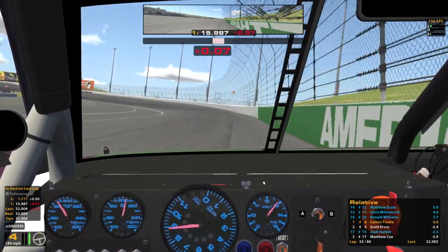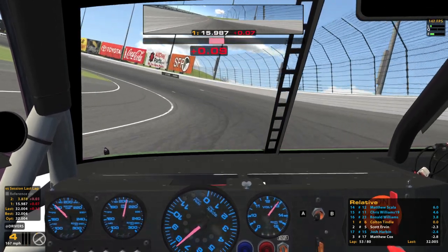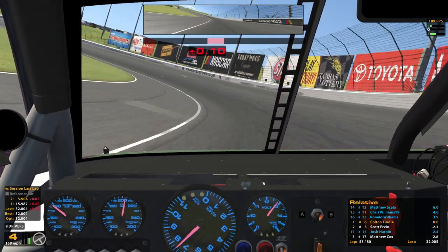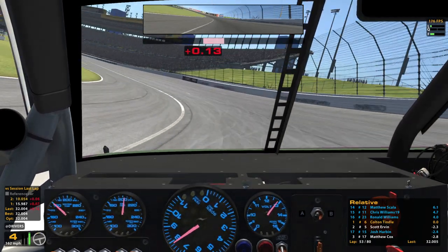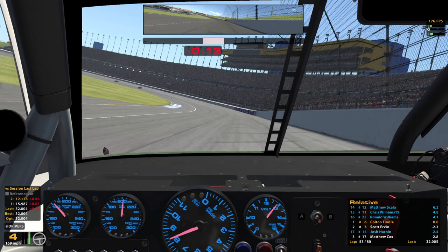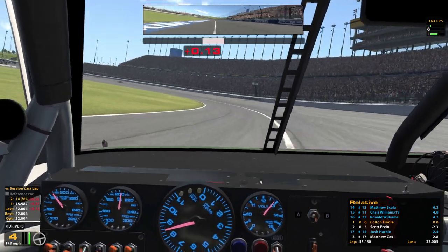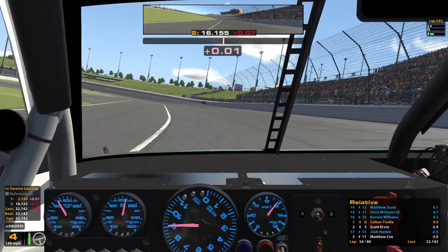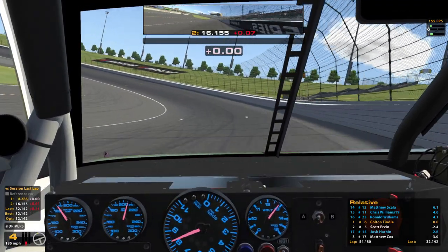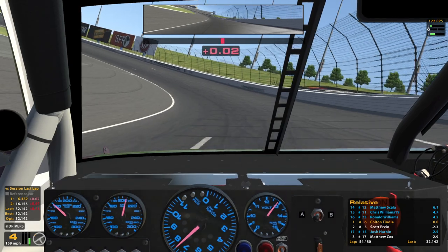Sure hope this goes green. It's been a great race so far. Gap to Irvin behind us now, 2.5 seconds. I'm gonna just keep running this low line, I guess, if it's gonna keep maintaining that gap. No reason to change anything if it's working just fine.